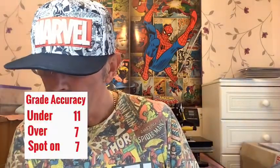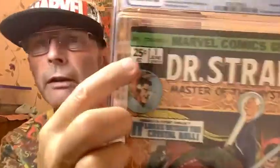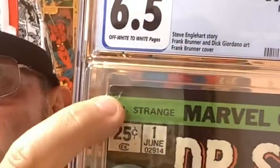What have we got? Oh, 6-5. Off white to white. Gotta do better than that. That is low. I mean, if that's the 8-0, I'm way out on that grade. There's a fair bit of creasing on this, but there's a bit of rubbing as well down the bottom. Creasing, top cover that breaks colour, little dink at the top. I guess all these things add up, don't they? 6-5. It's going to be a cheap book for someone.